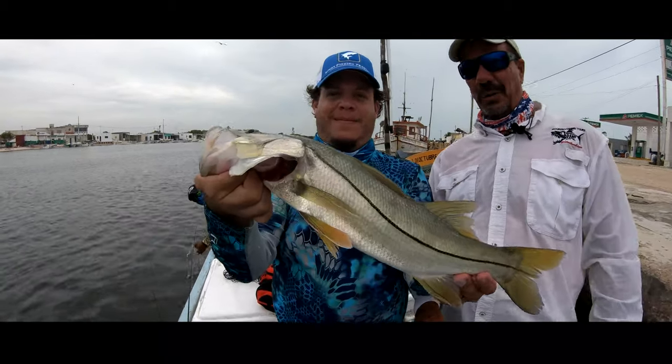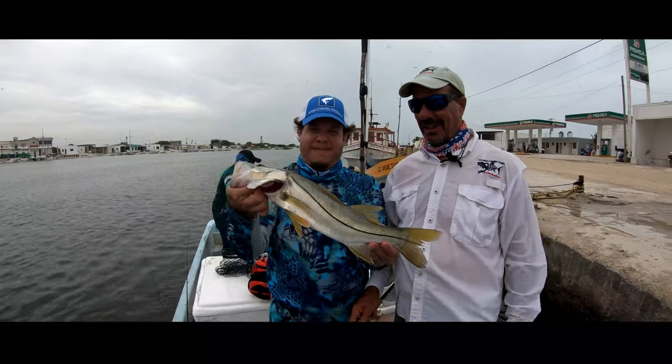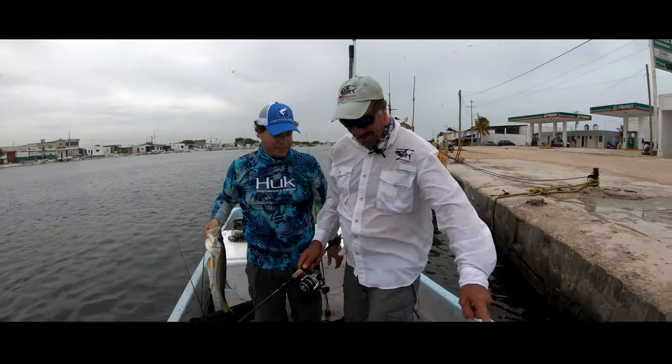Nice one. Nice pretty snook. Good eating size. In the box you go.